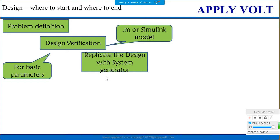then you can reclaim the design with a system generator. Here the system generator is related to Xilinx. What is the target we are talking about? The target is our FPGA. For designing our own FPGA concepts, you go for the system generator, which is nothing but the Xilinx system generator. The Simulink blocks you designed previously in MATLAB are reconstructed in your system generator block set using the Xilinx block set.